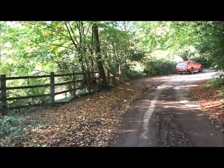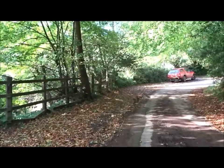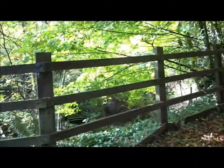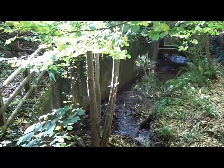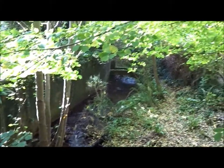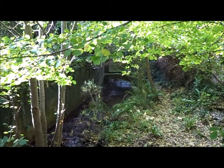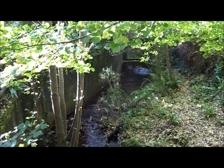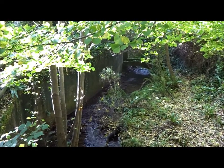You can hear the streams here. A video I did once before didn't turn out here. See the stream down there? Coming off the hills, and there's a little tiny bridge. This was probably part of somebody's garden, by the way. Lovely, isn't it? Very pretty.